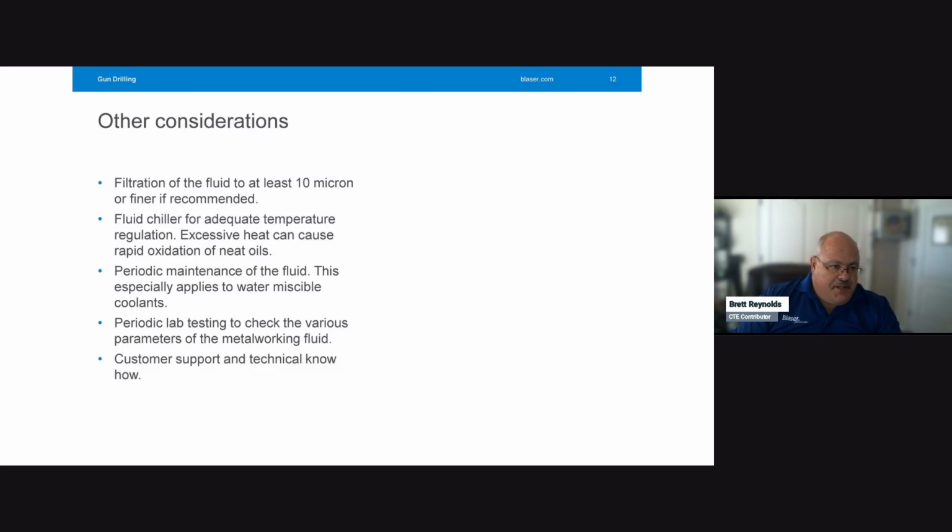Other considerations is good filtration. When you cut material, you're heating that material and you're changing it metallurgically. So you don't want to be recutting chips, because those chips are harder than the virgin material that you're actually cutting. You want to make sure you have good filtration to filter out those chips, so you're not spraying chips in the submicron or microns range onto the cutting tool. So good filtration, especially if you're using neat oil. You want to have a fluid chiller on the machine to keep the heat regulated.